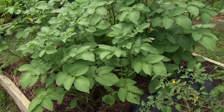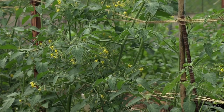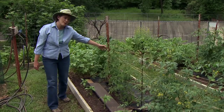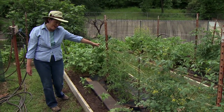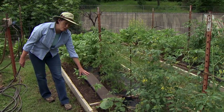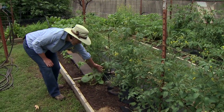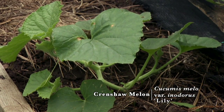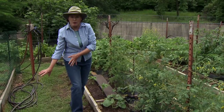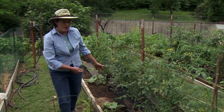I have a small crop of potatoes here, and then we have tomatoes using the stake and weave method. These are some cherry tomatoes called Black Cherry, certainly not ripe yet. I've interplanted some small Red Bull bell peppers here, and interplanted melons here. This is Lily Crenshaw melon, and as it grows, it can spill out into my aisleways and still leave the tomatoes plenty of space to grow.